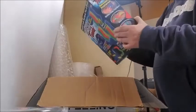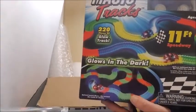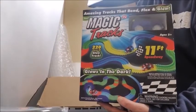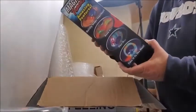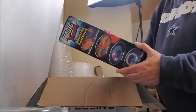Ah, dude, we almost got this for my grandson. Magic tracks. Any of you guys have seen these? They're really cool. And I do believe they glow. Yeah, they glow in the dark. The tracks do. My grandson's been wanting them. I have to hide this. Got 220 pieces of glow track.